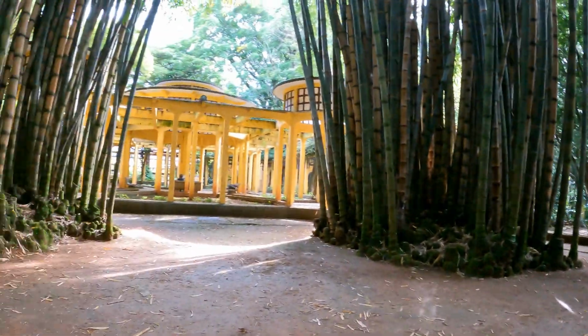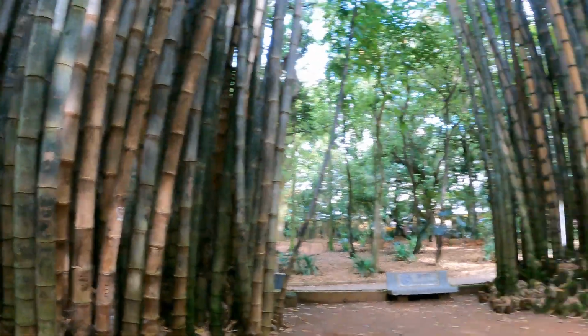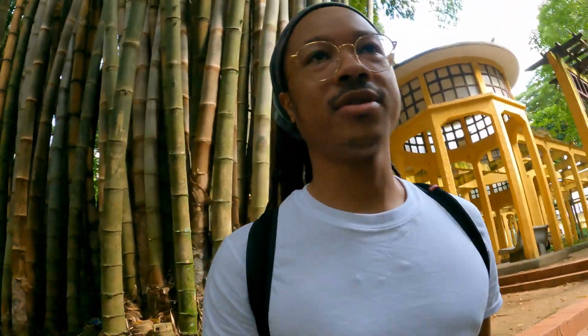You got all these large bamboos over here, so really cool. And it's actually on all four sides, so this is crazy because you don't see structures like this in other places. Brazil is like a one-of-a-kind for stuff like this, so it's definitely really interesting. But we're gonna keep going. I'm gonna try to go deeper in the park, see if we can find some horses. I'm really dedicated to do that.